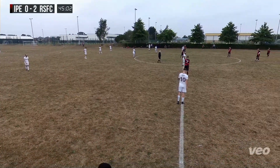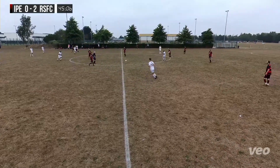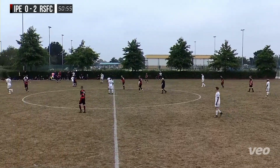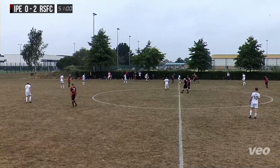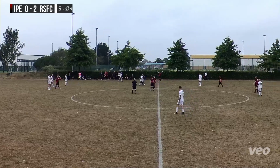So as we get ready for the second half, Ipswich Elite get us underway. Can they mount a fight back, or can Real Suffolk get an even stronger lead in this game? First highlight for the second half, moving into the 48th minute, big kick up by the goalkeeper, and it's picked up in the middle of the park by Ipswich Elite as they try and get the ball around.